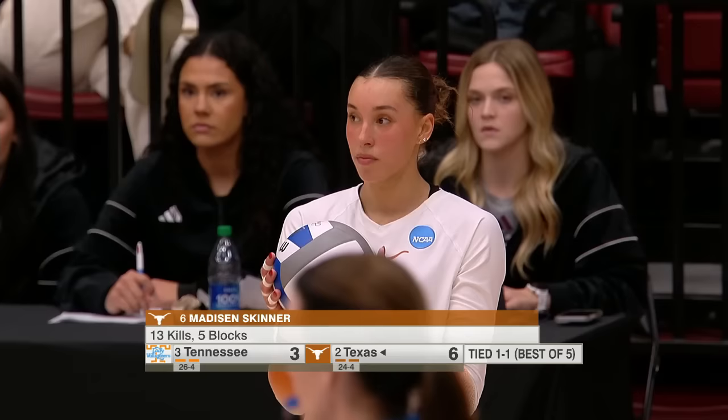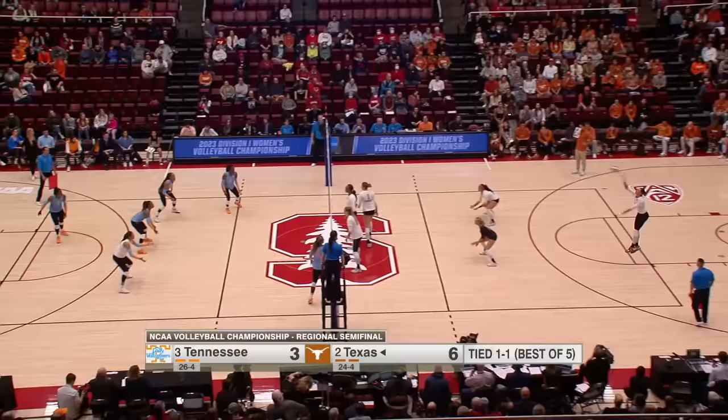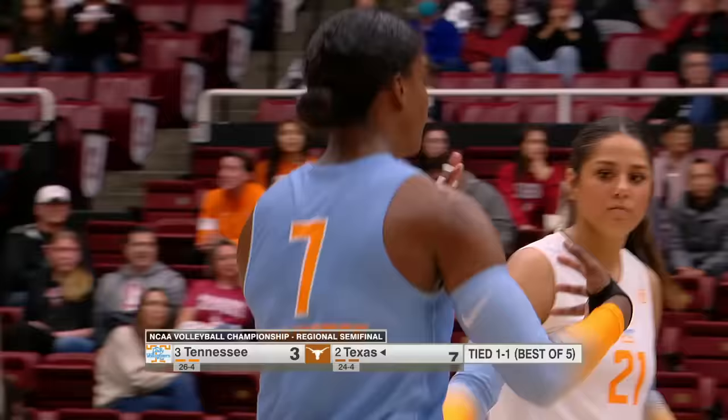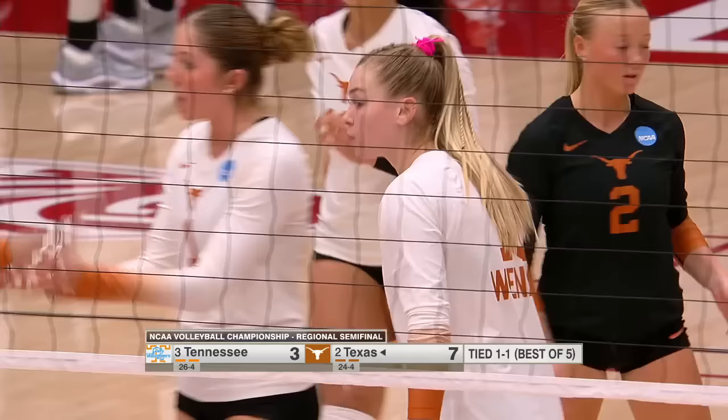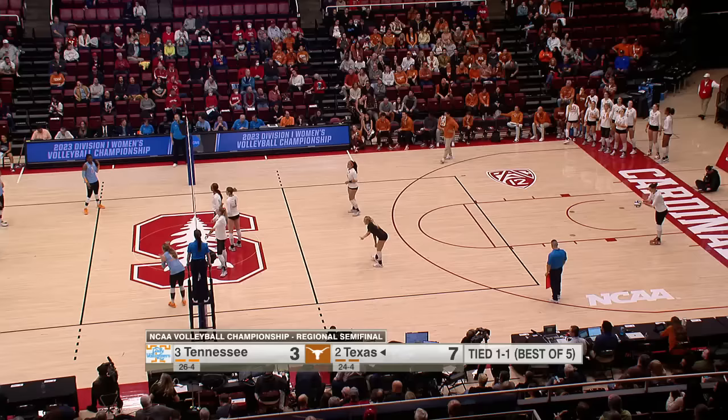Skinner back to serve for Texas. 13 kills, 5 blocks, and an ace for the All-American. Kerr, the center, looks for the kill. They go after Morgan Fingal. She can't handle it. Point Texas. And there's a great read by Emma Halter, who picks up the ball over by Caroline Kerr and creates transition offense for her team.